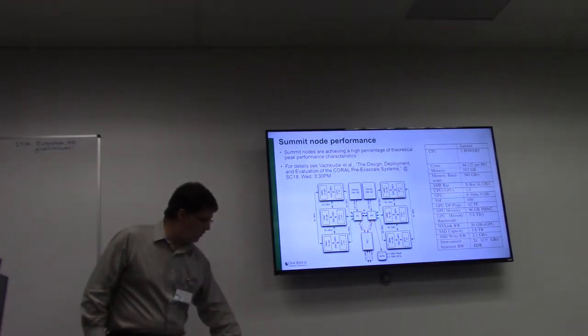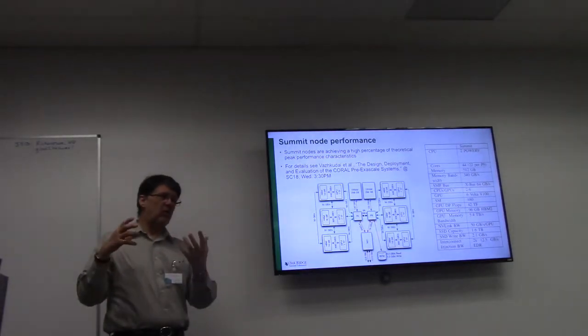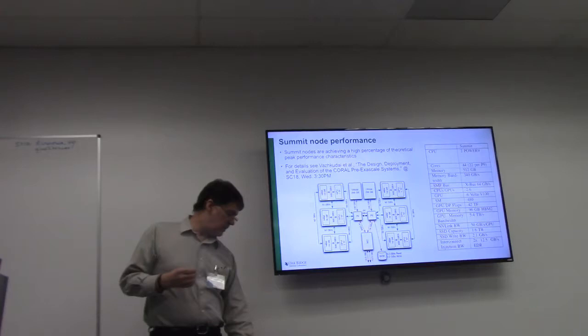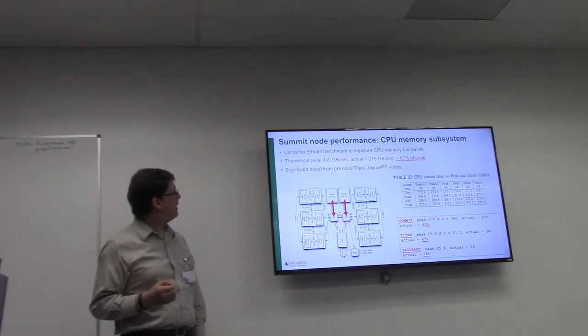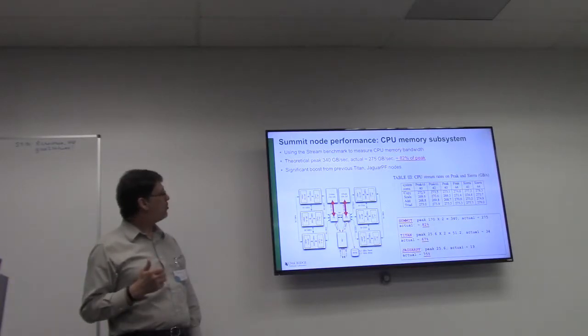So I just wanted to show a few benchmarks since when you're actually trying to optimize your codes, it's useful to know not only the peak values, but what are the achievable values that could be achieved in an idealized case, which may be less than peak. First of all, for the CPU memory subsystem, some results with the stream benchmark.